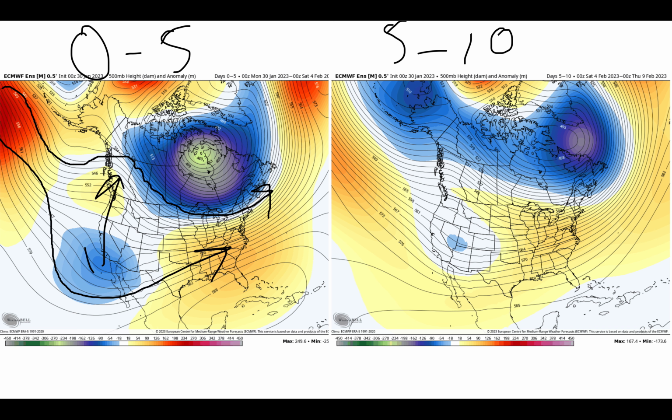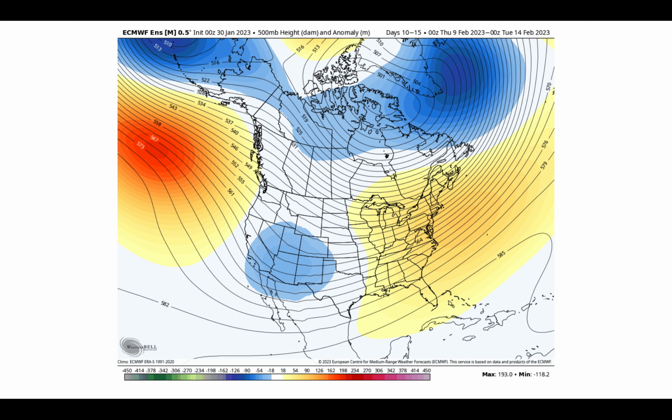So here, where we get this split, we just don't get much in the way of meaningful storm systems and Pacific moisture making its way in. And that doesn't change much as we go into days 5 through 10. And then if I bring up days 10 to 15, really pretty similar. Maybe starting to consolidate some of the flow here. Coming in over the top of that ridge, maybe bringing in more in the way of organized clipper systems.